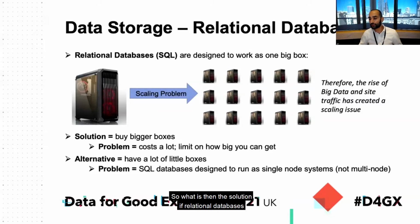So what is then the solution? If relational databases are great, most of the world runs off of them, but they also present a lot of challenges like impedance mismatch, scaling problems, and semantic value in the relationships. So the solution to that would be, we go to the next slide, please.